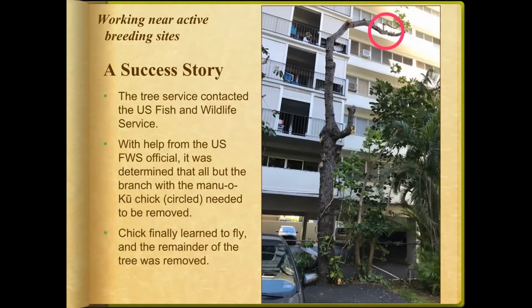But they called out the Fish and Wildlife Service and then determined that the tree was probably safe enough to keep as long as they significantly lightened up the load. So working with the Fish and Wildlife Service, they pruned everything else, they removed everything else except for the branch where the chick is located. We can barely see the chick up there, but that made it possible to keep the tree until the chick fledged, after which the tree was finally removed. So that was a real success story.